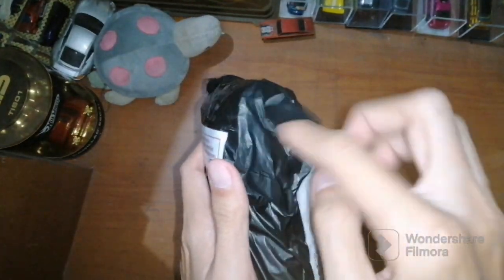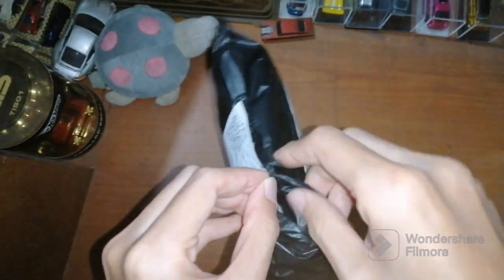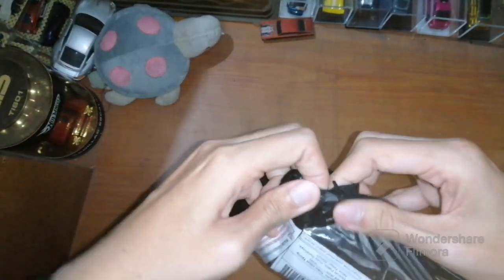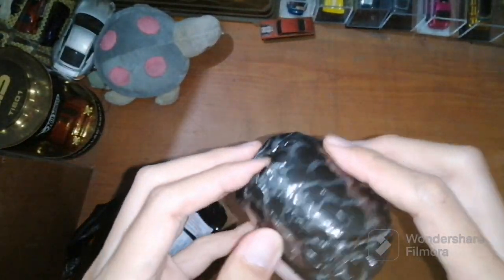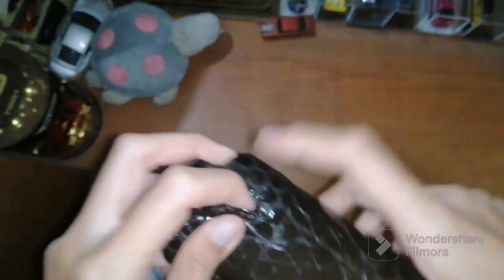You can see in here we can open the packages easily. Not that easy, they stick. Oops, very hot. Okay, it's empty. This is the packages. We'll try to open this without breaking.